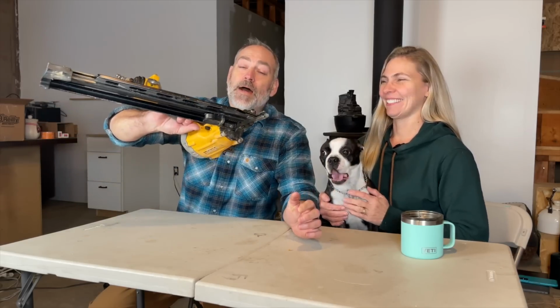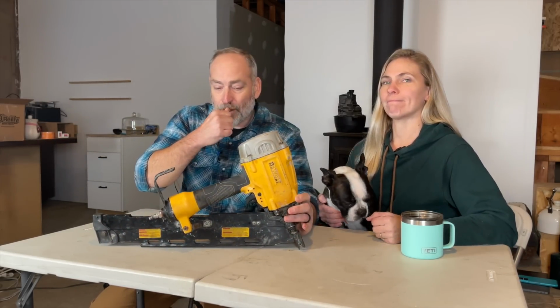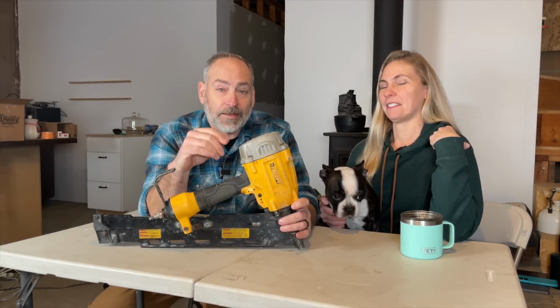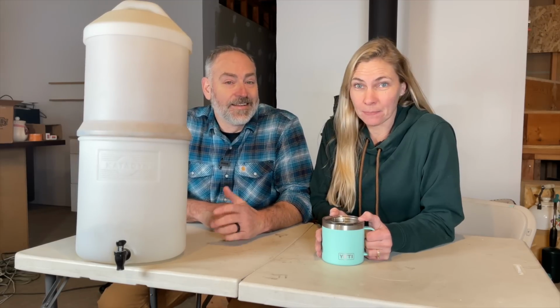Yeah. All right, but it is way faster than using a hammer, way better on your joints and all of that. So if you are going to be building, highly recommend you get a nail gun, and we like this one. Water. Water is king on the homestead.